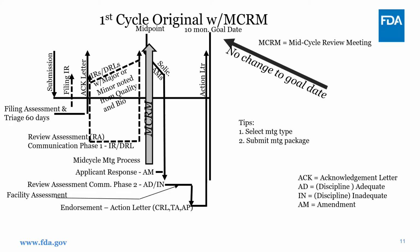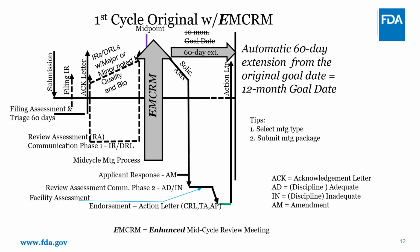Now we will address mid-cycle review meetings outlined in the commitment letter. There is no impact on the goal date due to the selection of the standard mid-cycle review meeting. However, the selection of the enhanced mid-cycle review meeting comes with a 60-day extension.